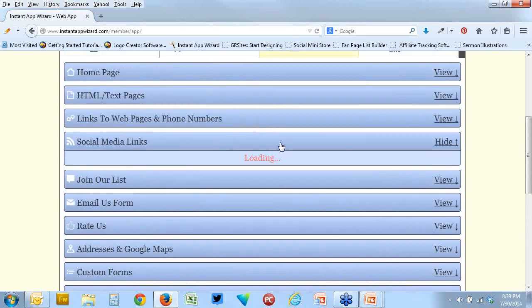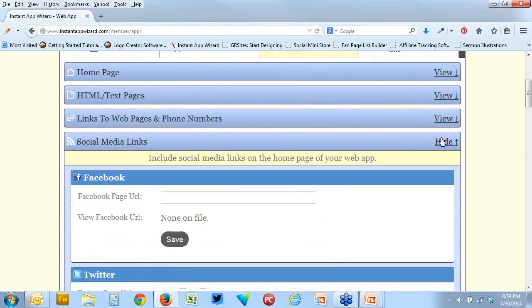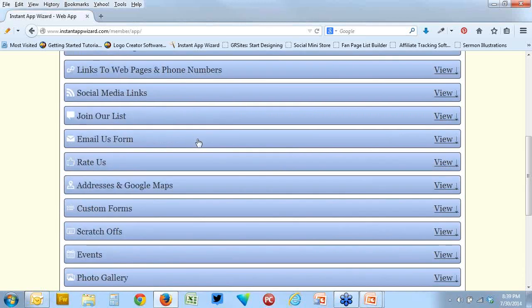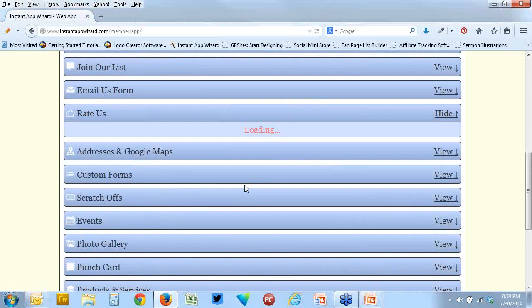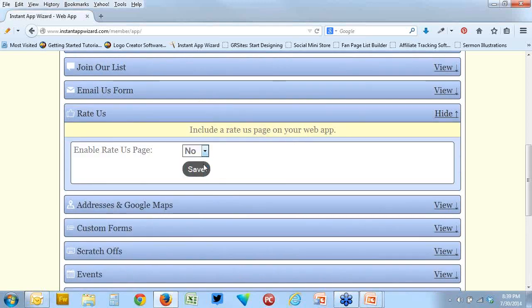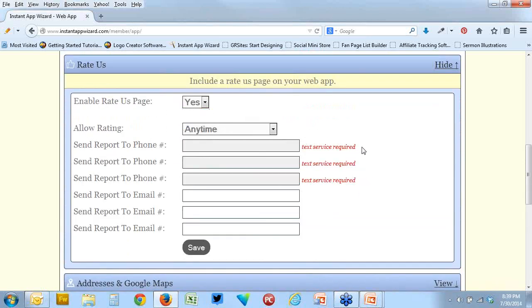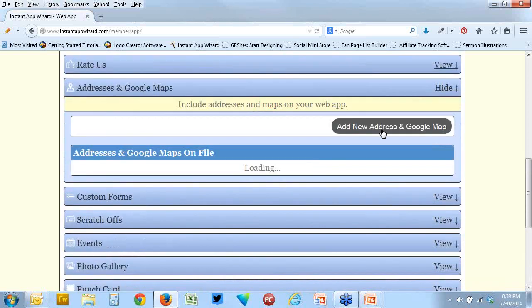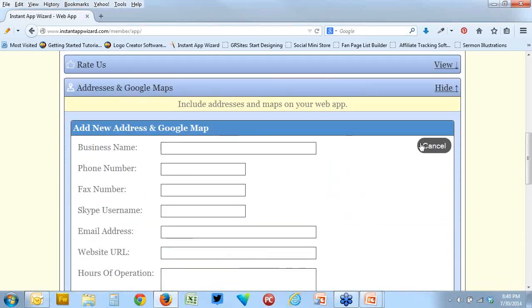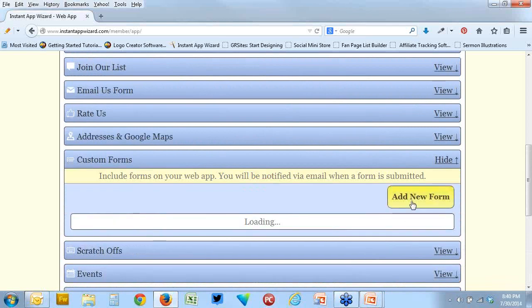Social media links hasn't changed. Some of you guys put 5,000 of them on there. Okay? But they're all there if you want them. Join our list hasn't changed. Email us form. Okay, email address. Rate us. Yes. Okay. Thumbs up, thumbs down. Addresses in Google Maps. Has not changed. The name may have changed a little bit, but you'll get used to it. Custom forms. No change.